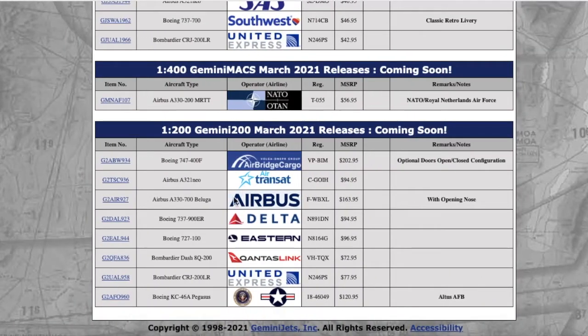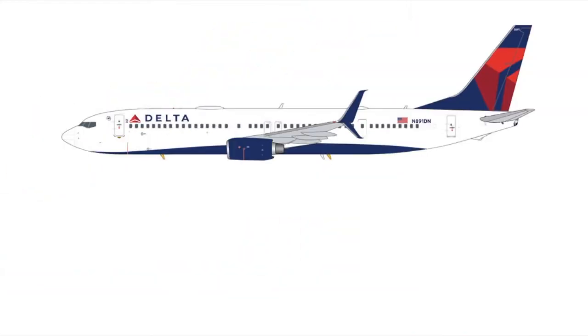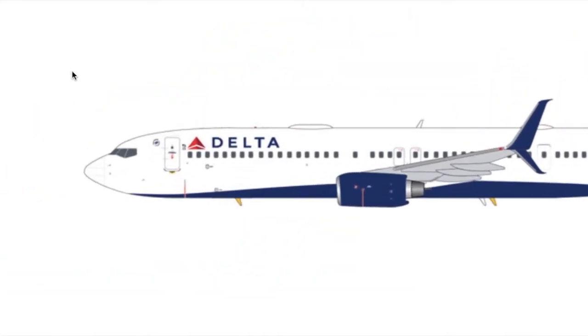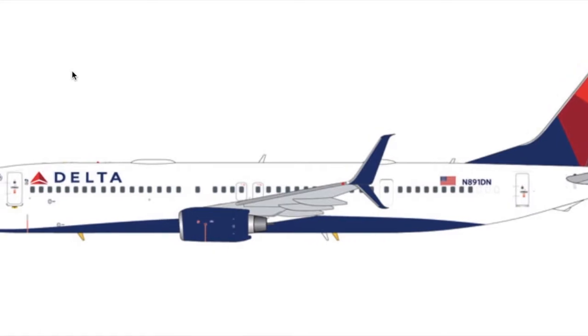That was 1-200. Registration is Foxtrot Whiskey Bravo X-Ray Lima, FWBXL. And the price is $163.95. Moving on down the line, we have a Delta 737-900ER. This is what it looks like. It is in Delta's normal livery. Registration is N891DN, 891 DN.